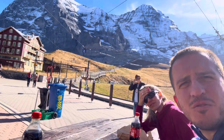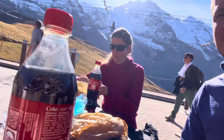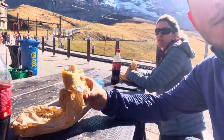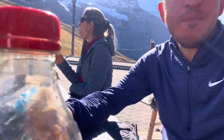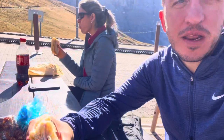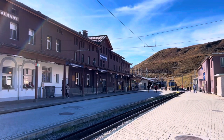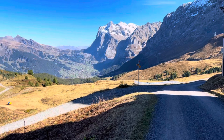Not a bad place to have lunch. Sandwich and coke. After 5 hours walking, tastes really good. After lunch, we will go back to Grindelwald. I don't know, 4-5 hours. Time to walk back to Grindelwald.